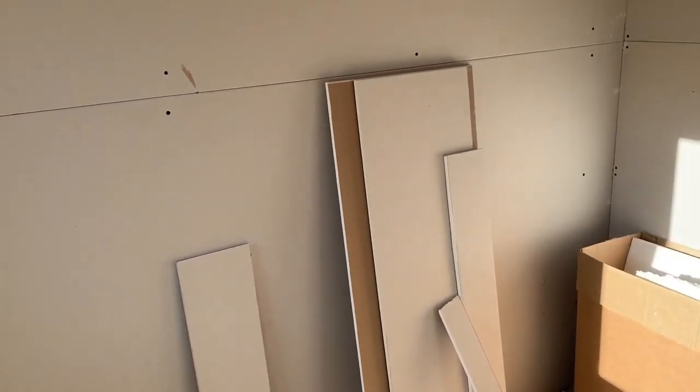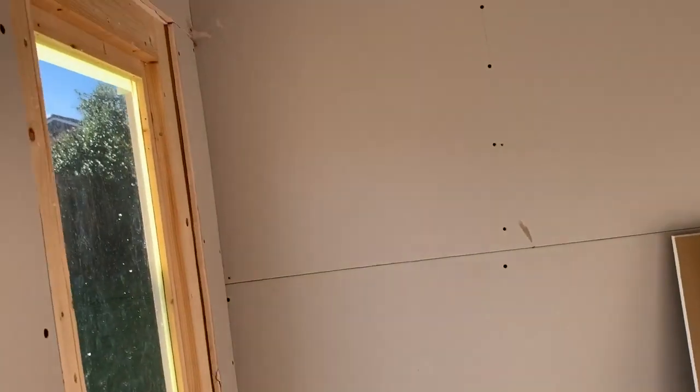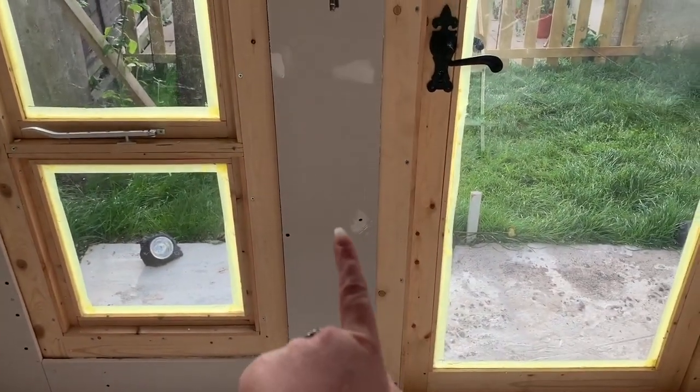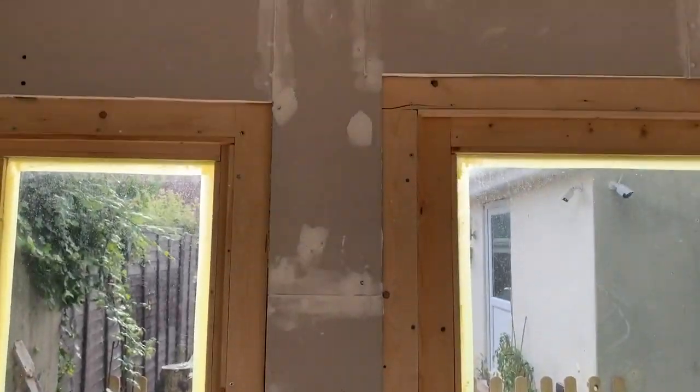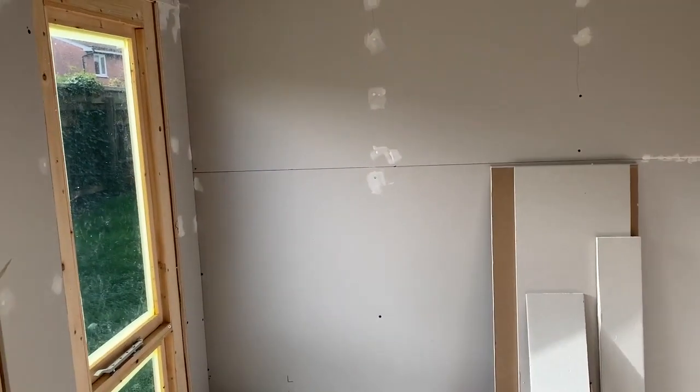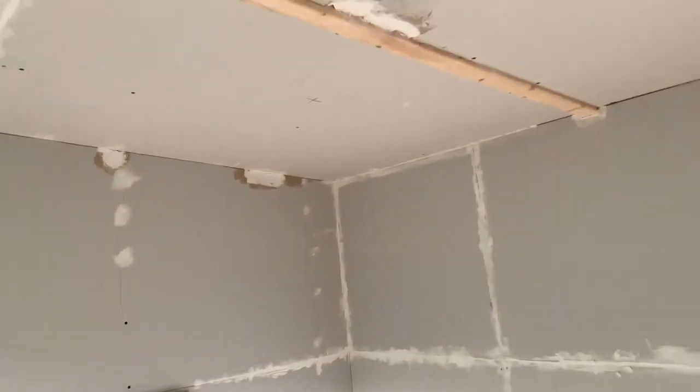Quickly wanted to jump on and show everyone what it was looking like before my battery dies. We are completely plasterboarded up. So if I start from the front here, we have started to fill in these bits. We've kind of gone up to some of the ceiling. So we started filling the ceiling bits. As you can see, it just looks like it's just spread dots around.